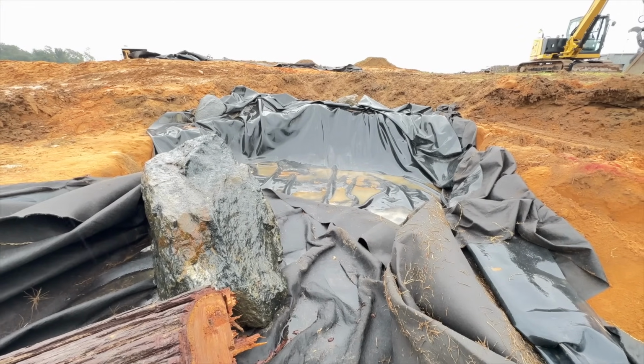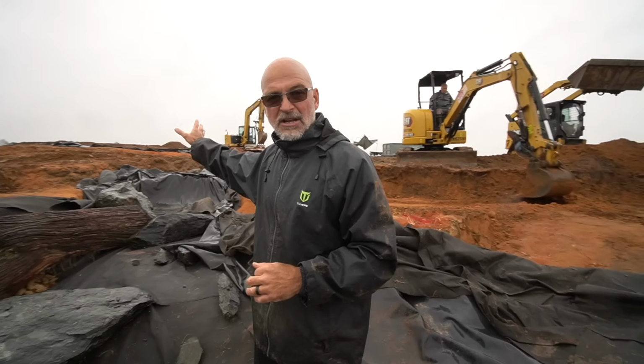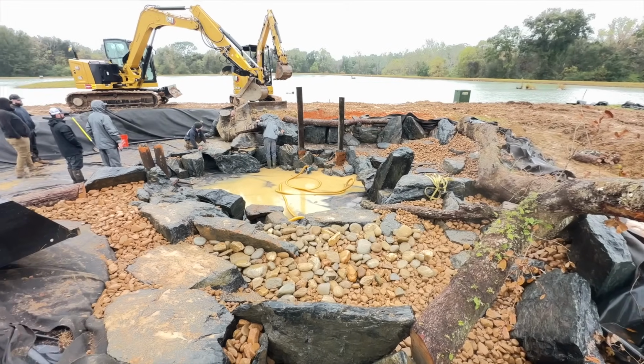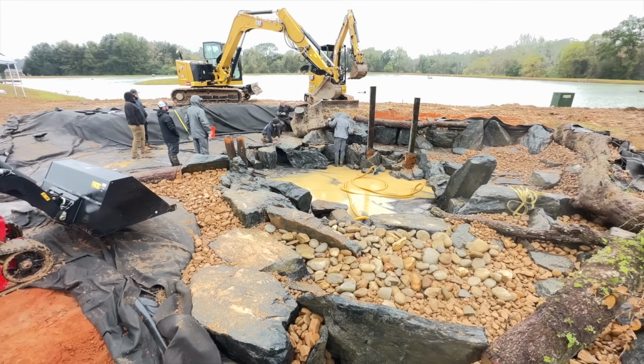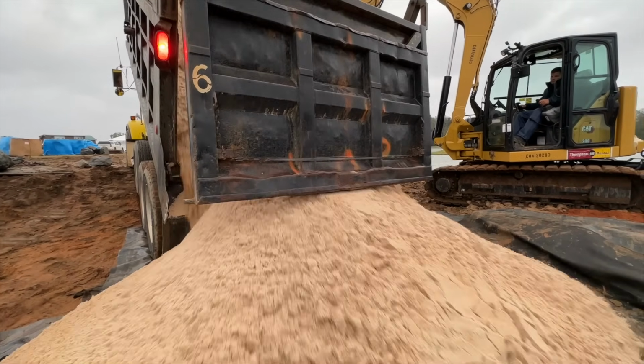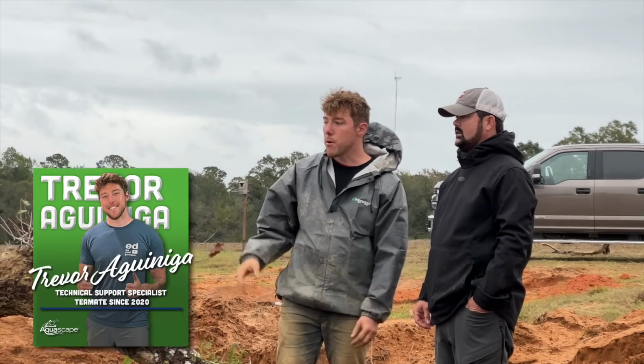So we have a higher elevation in the back, so we're going to slowly transition our way down from the wetland back down into the water feature. So we're going to have a cascading waterfall over to my right, lowering the elevation, getting everything ready for the beach area. We have some beautiful sand coming in right here from the Gulf Coast, so it's going to be perfect for this application. And with our man Trevor over on the other side on the intake bay to get ready for our pumping system.